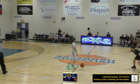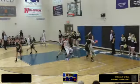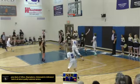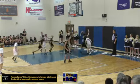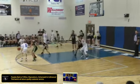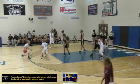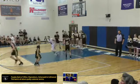Neal now. Neal looking. Goes right. Neal drives in. Stops. Out to Engle. Engle shot. No good. And Neal out-rebounded Van Fleet there. We're going to swing it back around. Alexander with it now. Alexander, he's going to go to Browder. Browder, jump shot just inside the three-point range. He banks it in. He's going to get two, though.